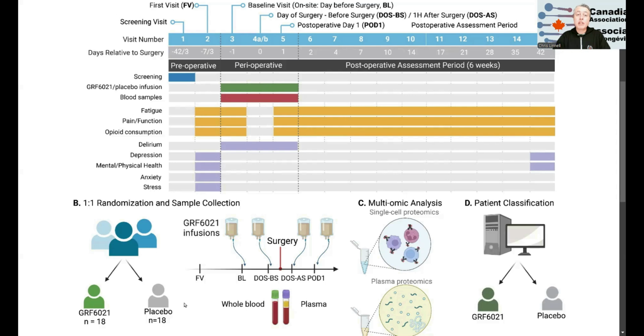So first off, I should mention that this was a small study. Looking at B on the bottom left here, you can see that there were 18 patients in the treatment group and 18 placebo. The treatment, called GRF 6021, was a 5% plasma fraction, whereas the placebo was a saline solution. Both groups were given 4 infusions: the day before the surgery itself, just after surgery, and the day after surgery. Blood samples for analysis were collected on those days as well, and the patients were followed for 6 weeks afterwards.